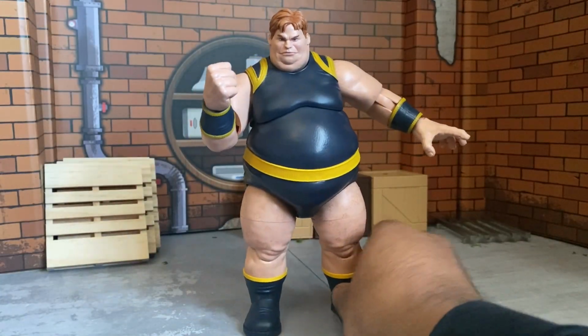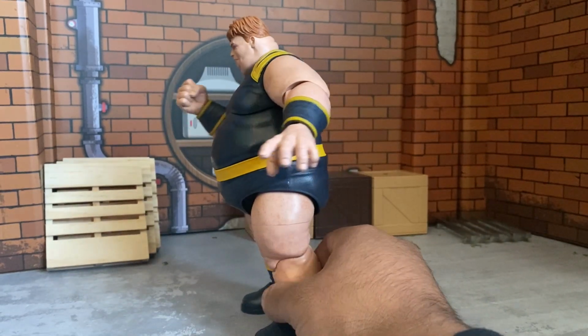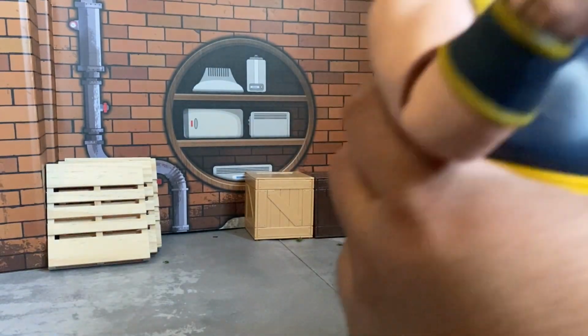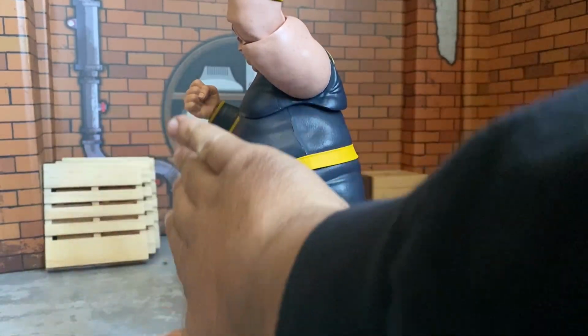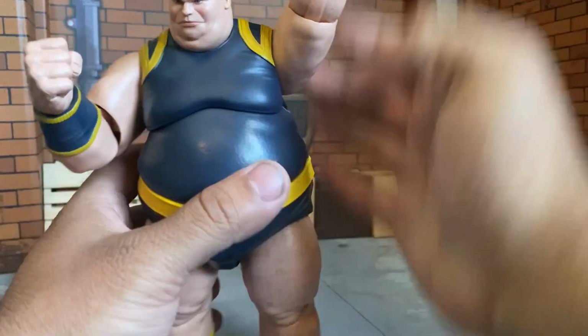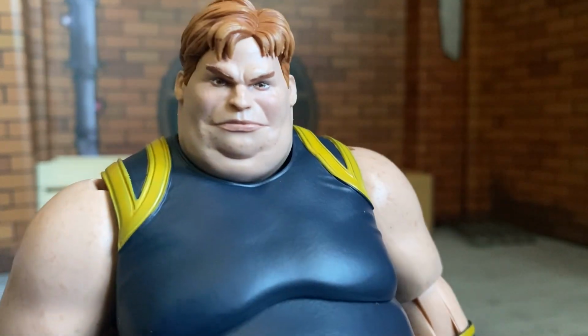Alright, and here is the Blob out of the packaging. And this boy really is gigantic. Let me move his arm real quick out of the way, because man, boy is packing some heat. Boy been eating good, you know what I mean? I actually don't know what his mutant power is. I just know that he's big old thick man. I think he's like super durable or something like that.